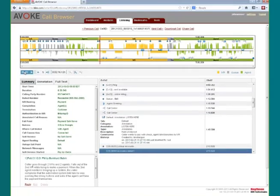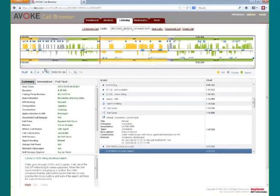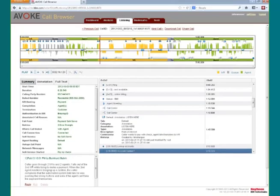Okay, now we can see exactly what happened. The reason why the agent went silent is the agent essentially redialed the toll-free number, navigated the first few menus for the caller, and then dumped the caller into the IVR right at the beginning of that very same payment application that the caller failed out of the first time. So that's probably not the best way to handle that call, certainly because it was an unannounced blind transfer back into the IVR.